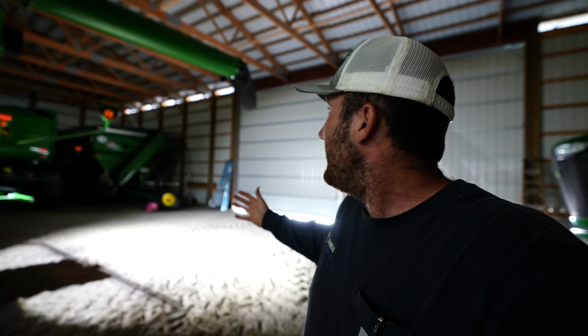What I didn't realize is the camera ready option refers to the fact that it is wired for not one, but three cameras around the combine. Obviously you've got your camera on the rear to see behind, but it's also wired for one on the end of the unloading auger and in the grain tank. And if there's one thing about me you should know, I love cameras. I love video cameras. I love combine cameras. So we're going to take a look at this. I kind of want to pop the grain tank open, but I'm not sure if it'll clear the roof of the barn.